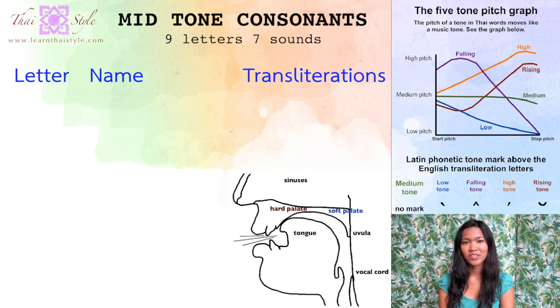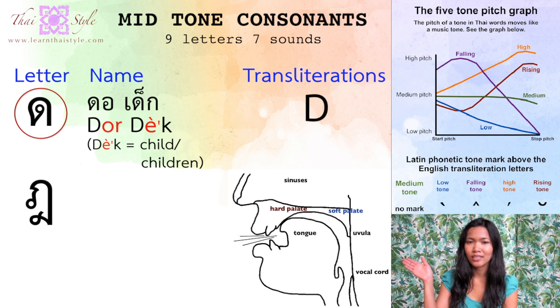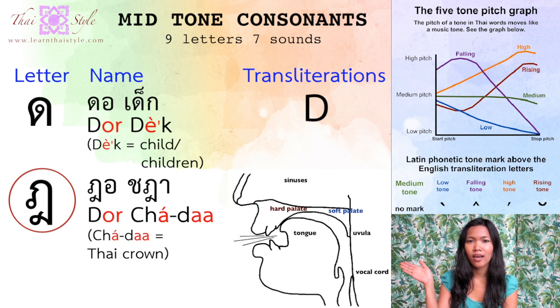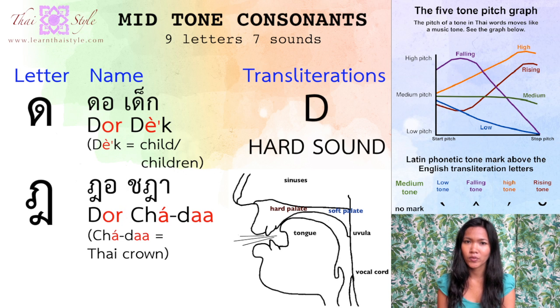The next consonant sound is D. There are 2 letters that represent this sound, which are do, dek. Dek means child or children. And another letter is do, cha da. Cha da means crown. D is a hard sound.